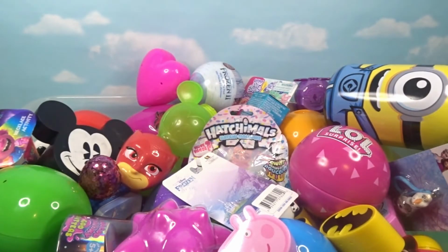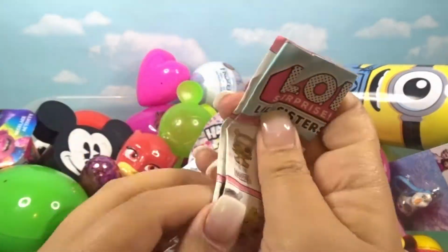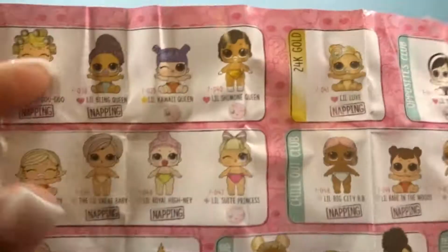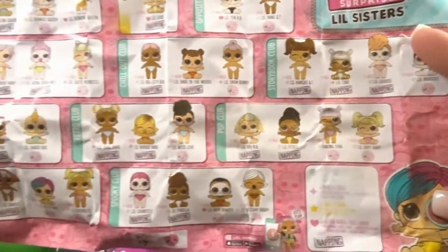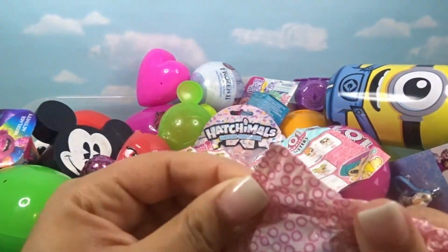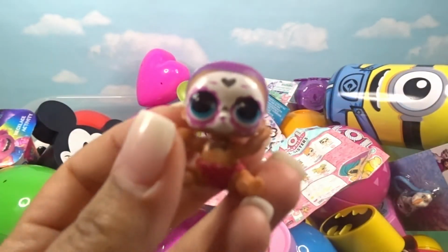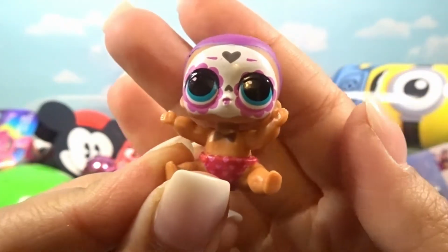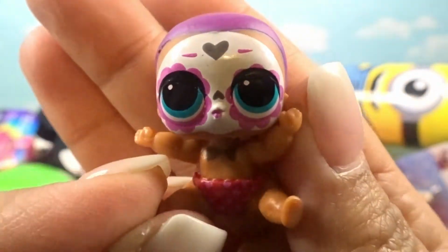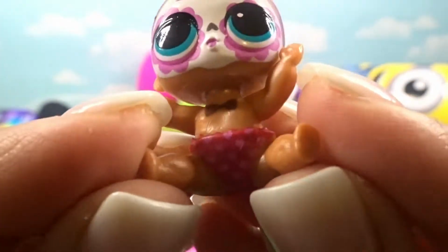Alrighty. And these are our little blind bags. Go ahead and open them up. We have our flyer. It has the little sisters collectible on it. Look how cute these little babies are. All right. Go ahead and see what we have in the first blind bag. Okay, oh my goodness, look how cute this is, guys. So adorable. We have purple hair and it has a little painted face with a heart on its head. So cute. And her little diaper has hearts on it.